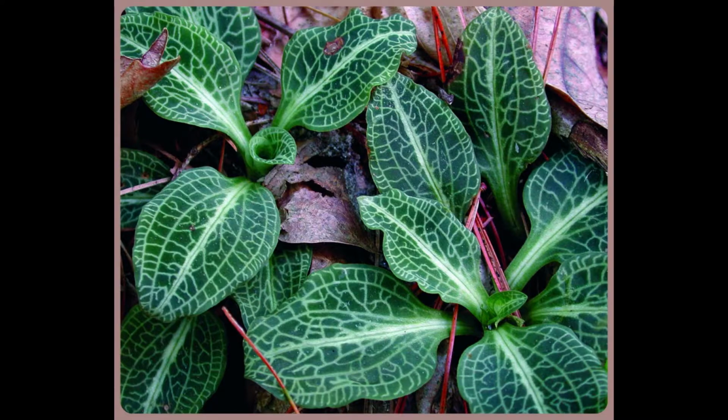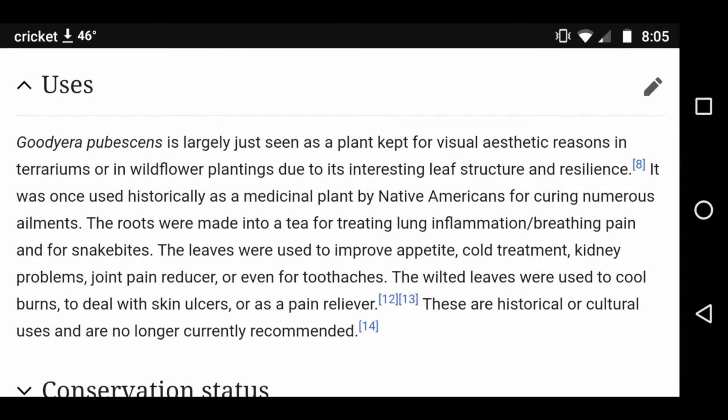Such as in this Wikipedia entry, this orchid is actually what we consider in Chinese medicine to be a toxic heat clearer, so it will help lung inflammation, colds, kidney stones, toothaches, snake bites, like I said before. I disagree with the Wikipedia article saying that there are no medicinal benefits applicable today. I think they're just trying to protect rare plants, which I totally agree with.